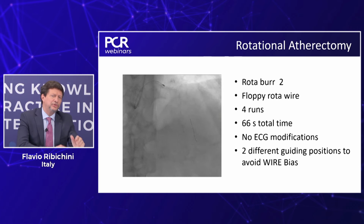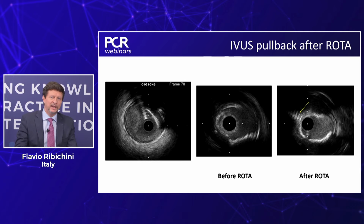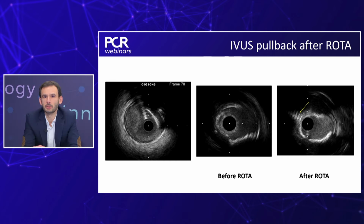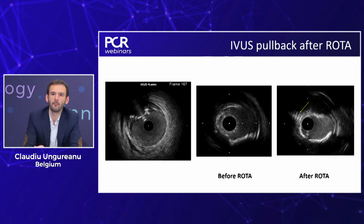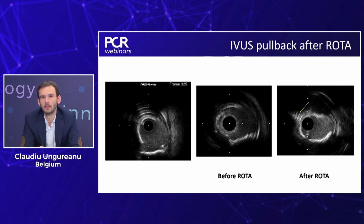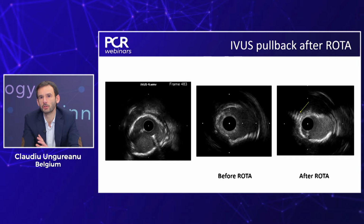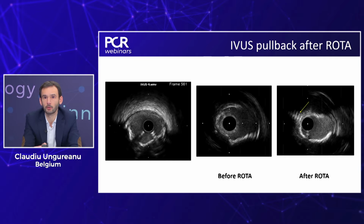Let's see what happens, because normally after rotational atherectomy, angiography changes a little bit. It's very disappointing, because you shouldn't expect to see a very nicely open vessel. I think IVUS will tell us how effective this preparation was. Exactly. We didn't inject. We use IVUS to assess the result of rota. On your left, you see the pullback of IVUS after rota. In the mid part of the screen, you see a fixed image of the level of the mid LAD before rota. And on your right, you see exactly the same level after rota ablation.